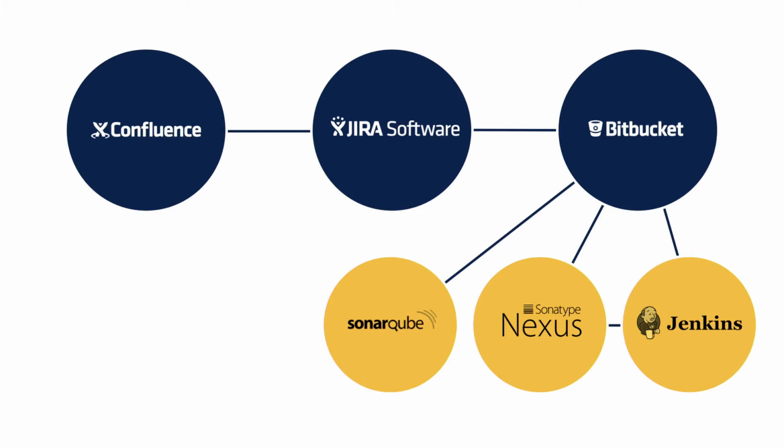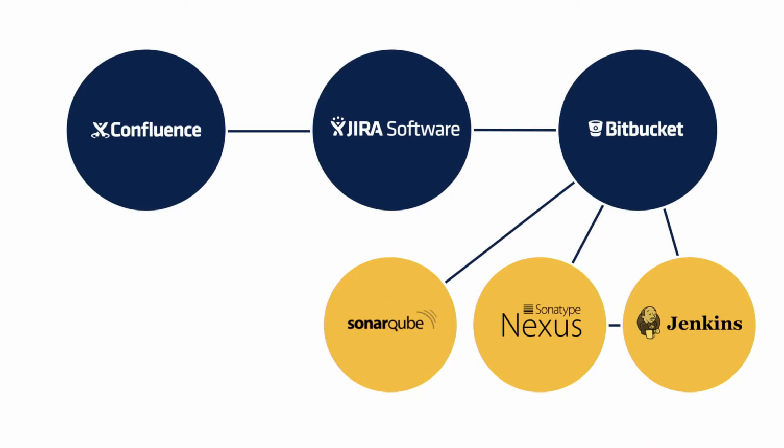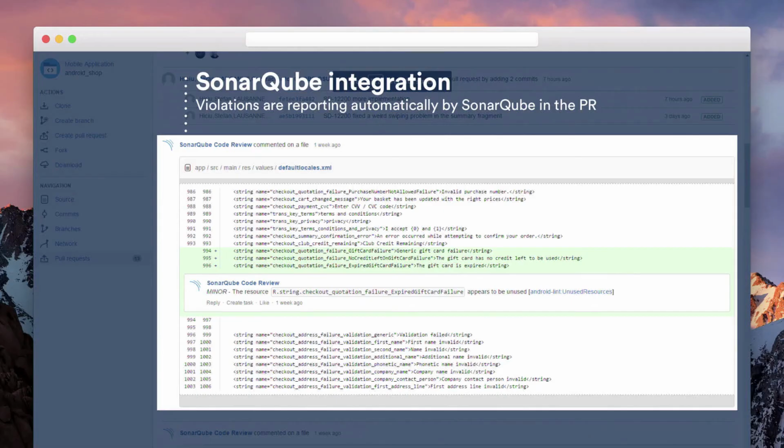To complete this picture, just for this part, we modeled our July release with this functionality, and the first results were really quite promising, even if it's still a beta version of the feature. And to complete my tour of tools, to ensure our code quality, we added SonarQube to our landscape. SonarQube automatically reviews all our pull requests and comments on the violations, as you can see here on the screen.